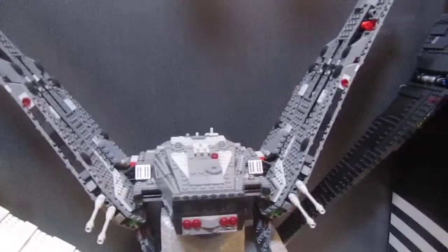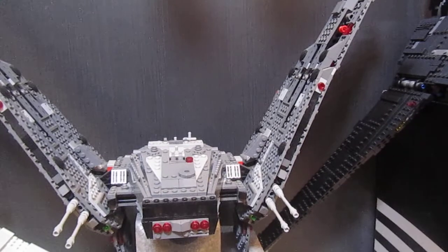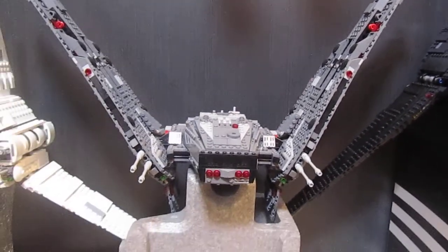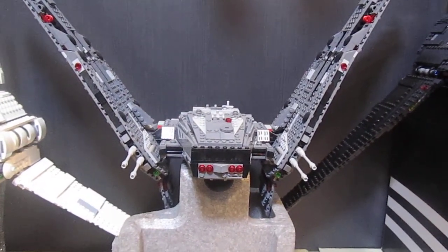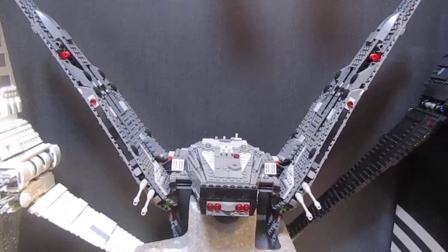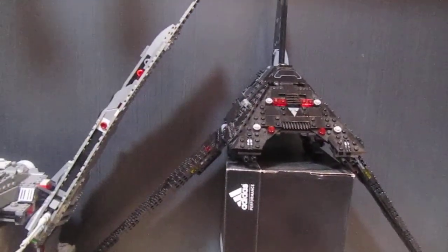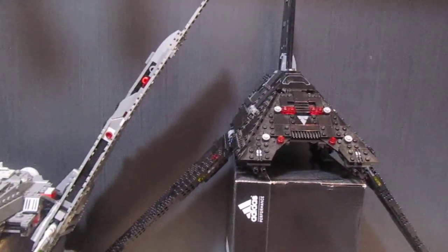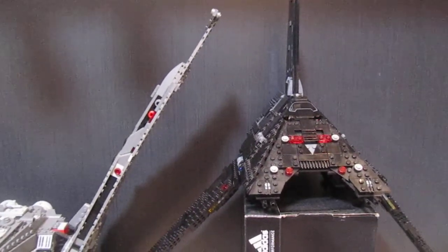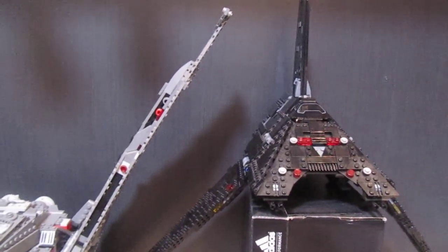The Kylo Ren's command shuttle is the biggest of the three, and it has 1,005 pieces. It retailed for $119.99 US, and that gives us a price of 11.7 cents per piece. And the Director Krennic's Imperial Shuttle is the smallest of the three. It has 863 pieces and retailed for $89.99 US, which is 10.4 cents per piece.